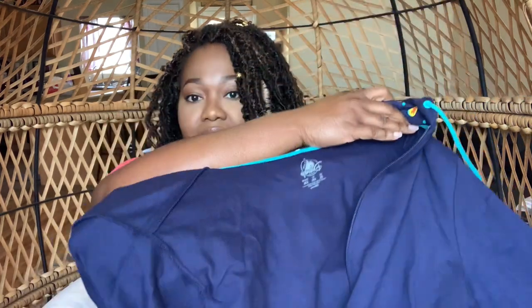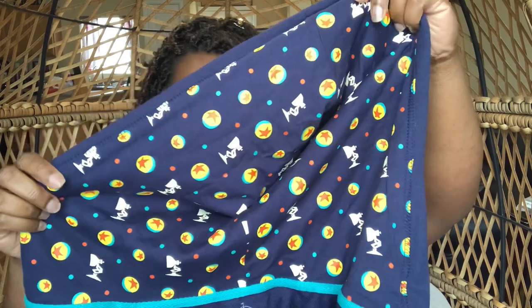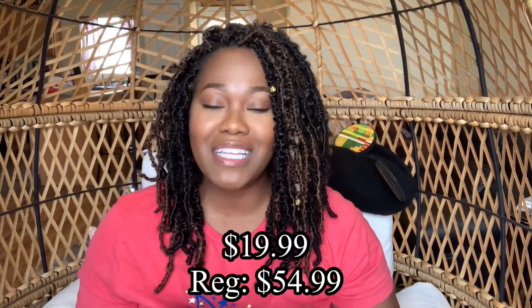So here's the inside. It's blue, nothing to look at, right? But the hood, look at the lining of this hood, you guys. It is so cute, just a lightweight. I cannot wait to wear this once Disneyland opens and I can wear this at Pixar Pier. And you guys, this sweatshirt, $19.99. It was regularly $54.99. That's a steal. All right, next item.